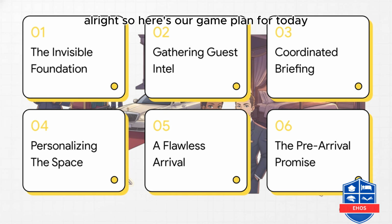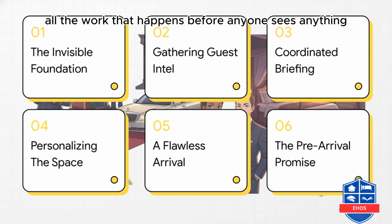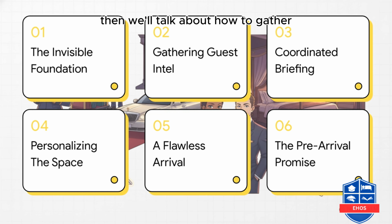All right, so here's our game plan for today. We're going to start with the invisible foundation, all the work that happens before anyone sees anything. Then we'll talk about how to gather and actually use guest intelligence. From there, we'll get into team coordination, personalizing the guest space, and finally, making sure that arrival is absolutely flawless to deliver on what I call the pre-arrival promise.